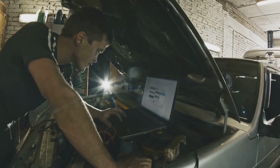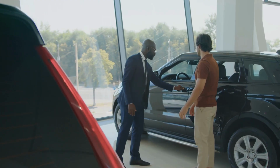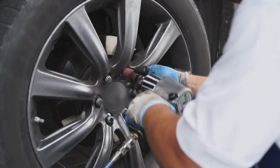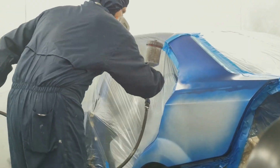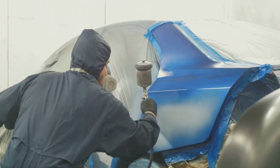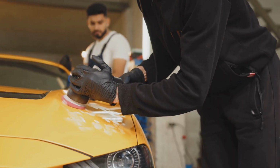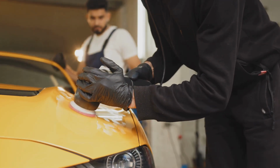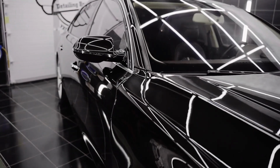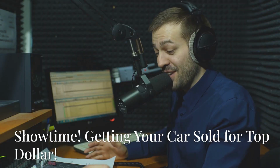Don't go overboard on expensive repairs unless you're sure you'll get the money back. The key is improvements. Focus on things that buyers will notice and appreciate. A fresh set of wheel trims can lift the look of a car with steel wheels. Touching up minor stone chips on the bonnet is a good idea. The aim is to make the car as presentable as possible, highlighting its good points and minimizing any small cosmetic flaws. This careful preparation is what sets your car apart.